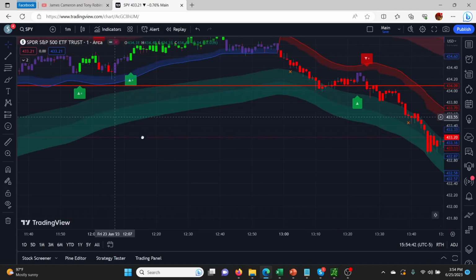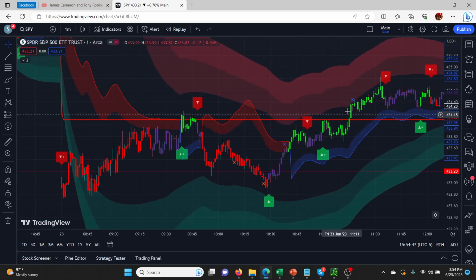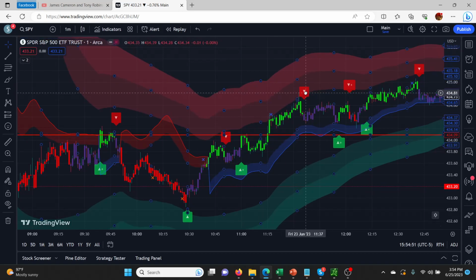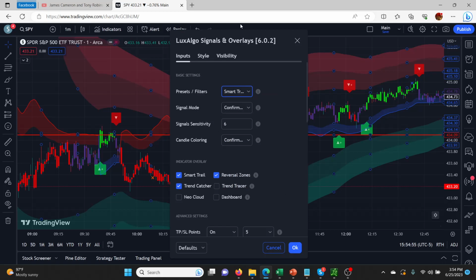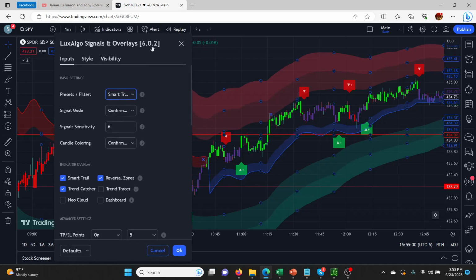So it's definitely noisier. So going forward, given this chop, and I'll explain why I think we're in this chopping range in a sec, I think I'm going to turn on the smart trail filter, which basically gets rid of everything that goes against the trend. You'll see in the background as things disappear here, as the smart trail filter comes on.